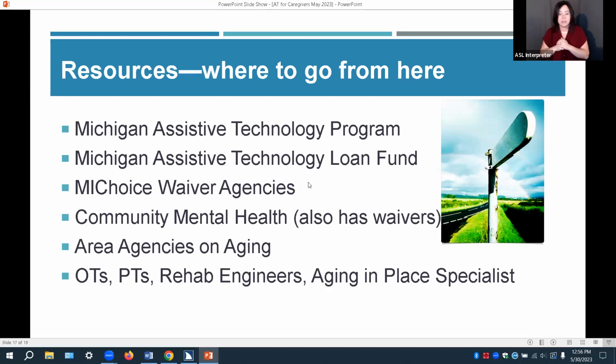There's also the Michigan Assistive Technology Loan Fund, and that's with our partners at the UCP of Michigan. And one of the questions I get asked is, because they see cerebral palsy in the name, you do not have to be someone that experiences cerebral palsy to interact with the services that they provide.